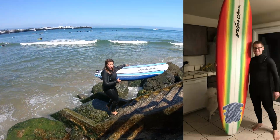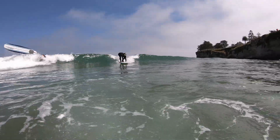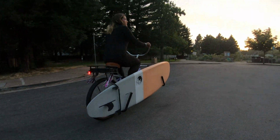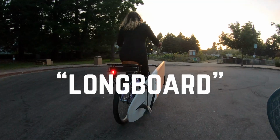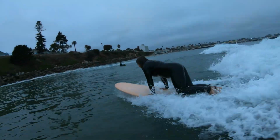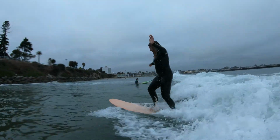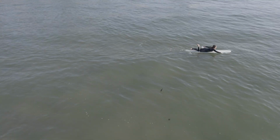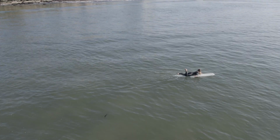Like most people, we started off on 8-foot foamies. Once we felt like we had a grasp on those, we got what we thought would be the next logical step up, an 8-foot performance longboard. Those were fine, but overall they didn't have enough volume, they were super light and hard to catch waves on, and honestly led to me being frustrated and just not progressing. We quickly realized that real longboards would probably be better.